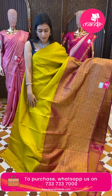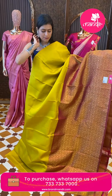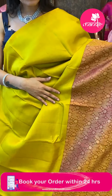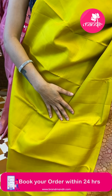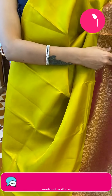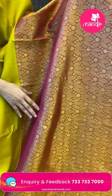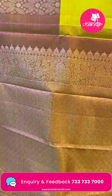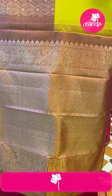Yes, wow, that's a beautiful color. This is also a half-and-half sari, which we can say is light green, and then we have a lovely contrast color. A dual shade again, I could say, on the border. That's a beautiful border. Here we go with the pallu. That's a complete golden zari brocade pallu.